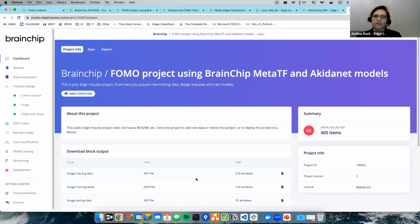So I'll click on the project. This is the main view and main developer aspect of Edge Impulse. This is Studio. On the left, you see a number of different tabs that a developer will click through in order to build and get their training set in there, build the model, and then eventually deploy it onto the device.